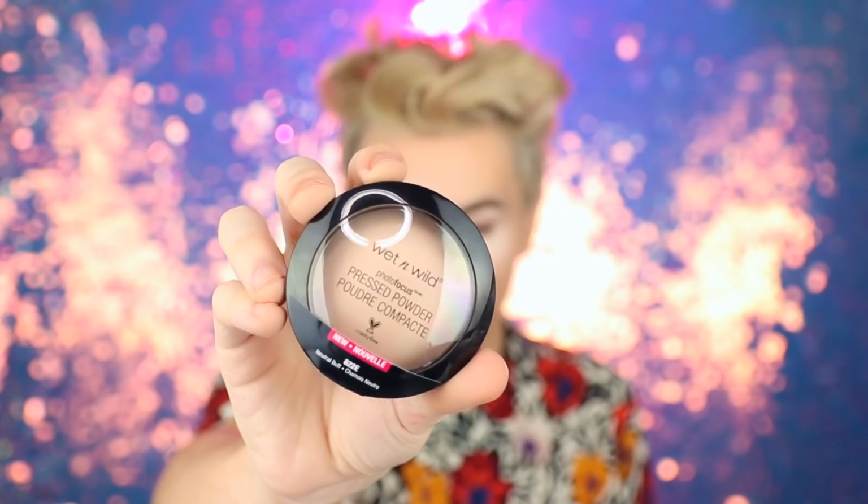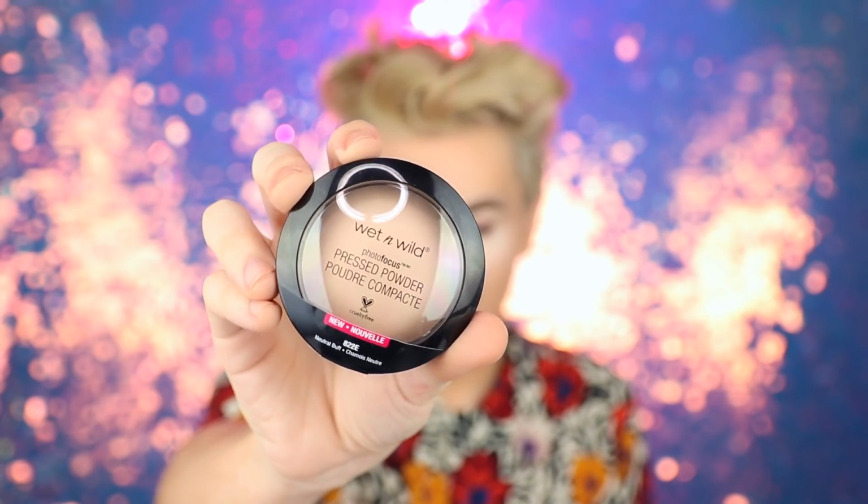So after I applied that concealer and blended it out, I just applied a loose powder to set everything. And now I'm going to set the rest of my face using the Wet n Wild Photo Focus Pressed Powder, which I've actually not used before. And I'm going to use my P70 brush to set my face with the Photo Focus powder.